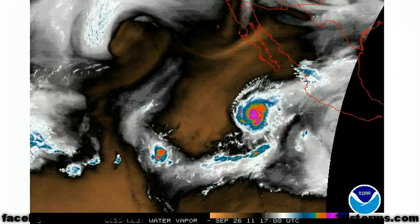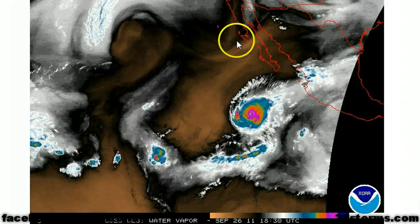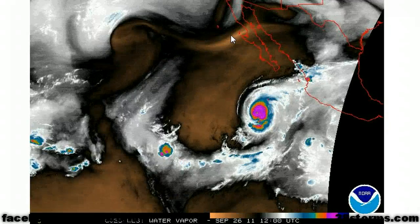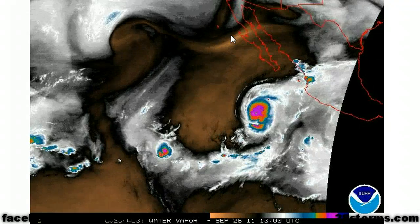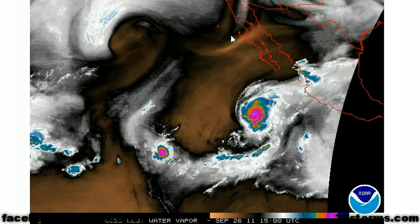On the water vapor, we do see a series of troughs beginning to pass more toward the south, and those are going to be the main reason why this hurricane is eventually going to make that turn toward the north, but the models are also showing a very large subtropical ridge developing over the southwest United States, and that should prevent this storm from turning straight into Mexico.